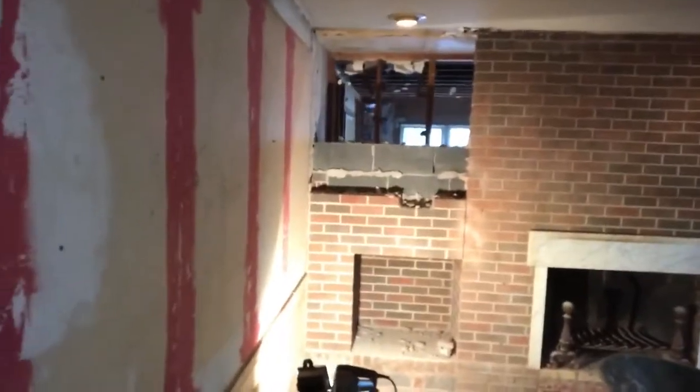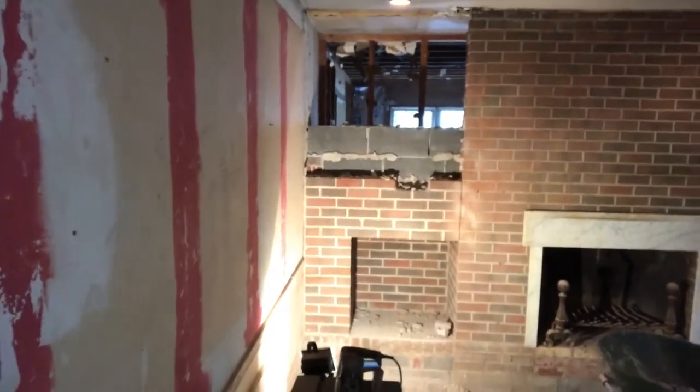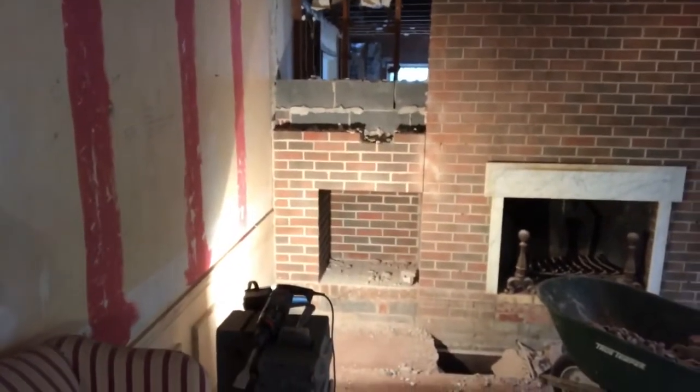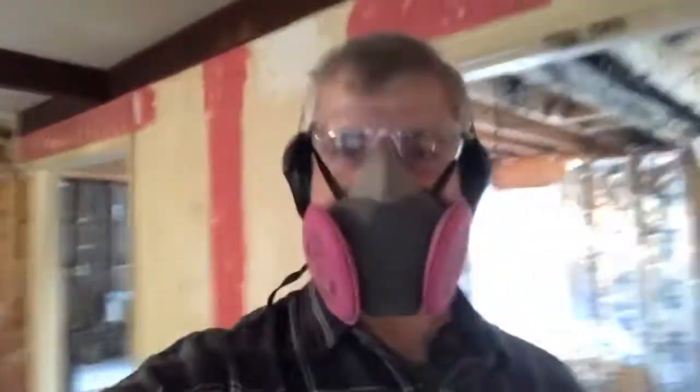We've already taken down another 4 courses of brick, and we got some more cinder block exposed. We'll get those out here in just a second. But yeah, we're making good progress. Should have this wood box down to the ground today, have all this cleaned up, and ready to go back with some framing. What do you think, hon? I'm in love. That makes it all worthwhile.